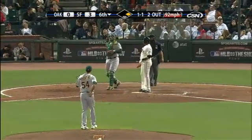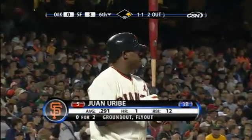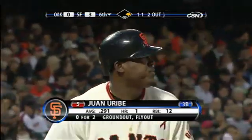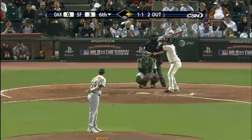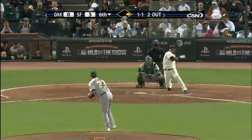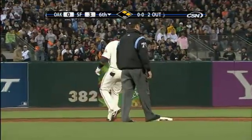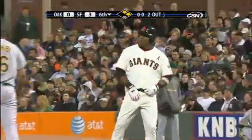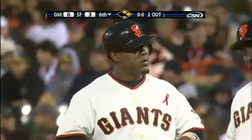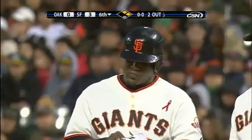1 ball and 1 strike. Base hit, right center field. Uribe, by the way, had a nice road trip. I was just looking at his numbers for it. Uribe was 10 for 36 on the road.